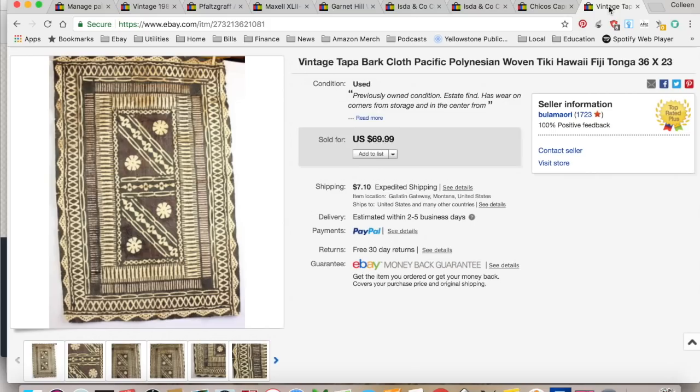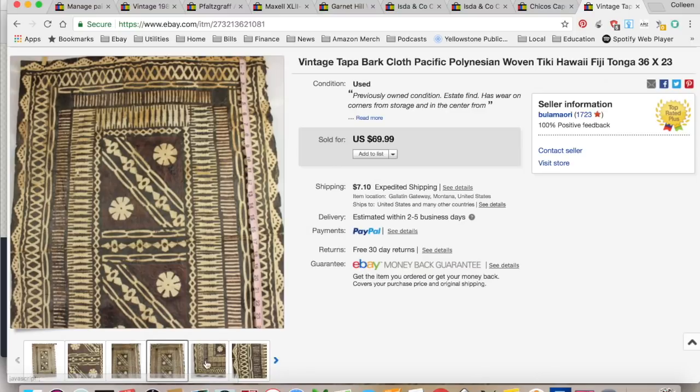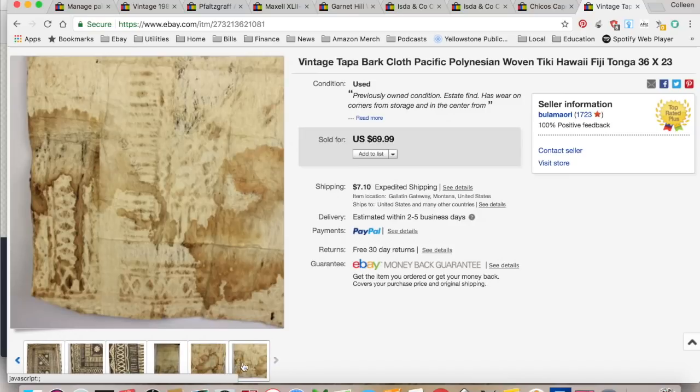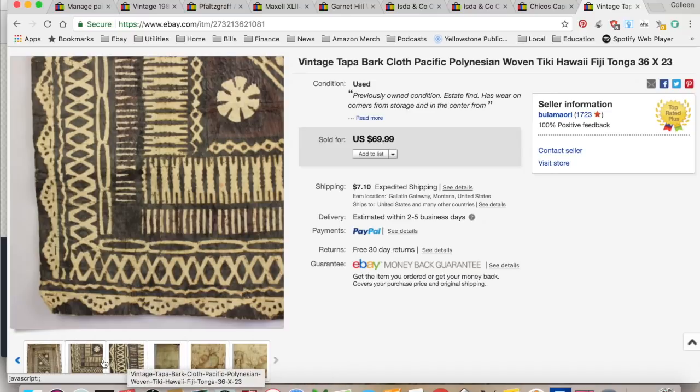And the winner of the week, my last Tapa cloth. I love these things. You know I love these things because I always make money on them, and I usually sell them pretty quick. So even though this one had some cracks and some water stains, it still sold for $69.99. I probably could have gotten close to $80, considering it was 3 feet by 2. So it was a pretty good one. I think it was from Fiji. So anyway, it sold full price, $69.99.